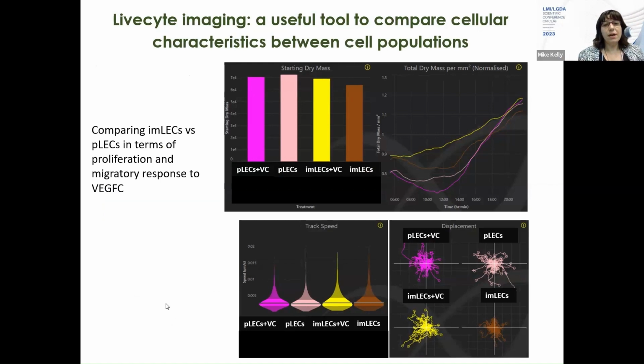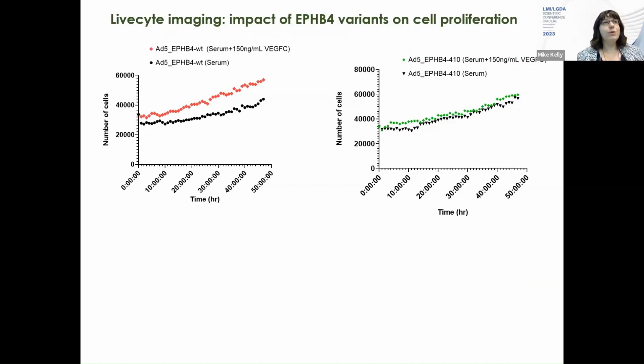And we are starting to test primary lymphatic endothelial cells versus immortalized cells, plus and minus VEGFC conditions. In this case, proliferation is measured as the increase in the total dry mass over time, and we can also track the speed and the displacement of the different populations. We would like to use that in the future to compare the impact of the variants on cell proliferation once we have these CRISPR-edited cells.